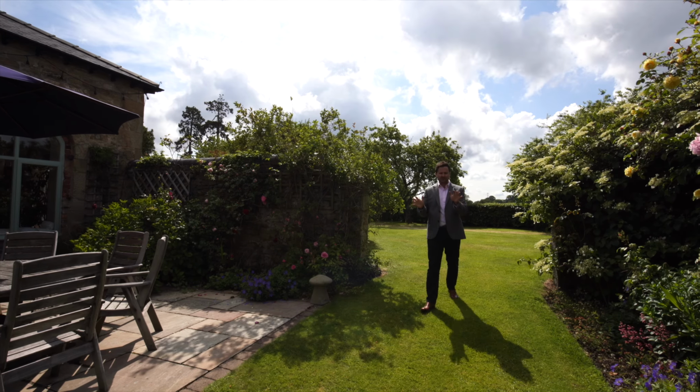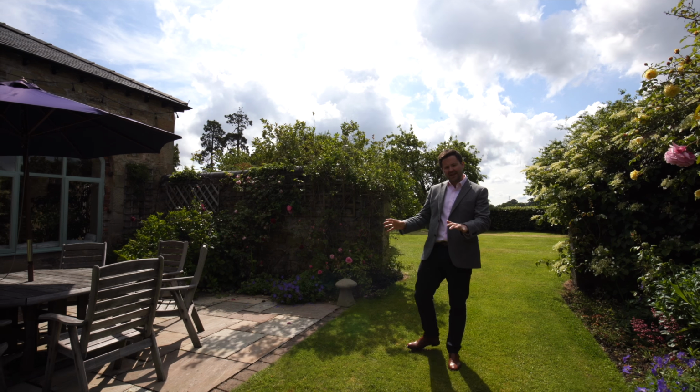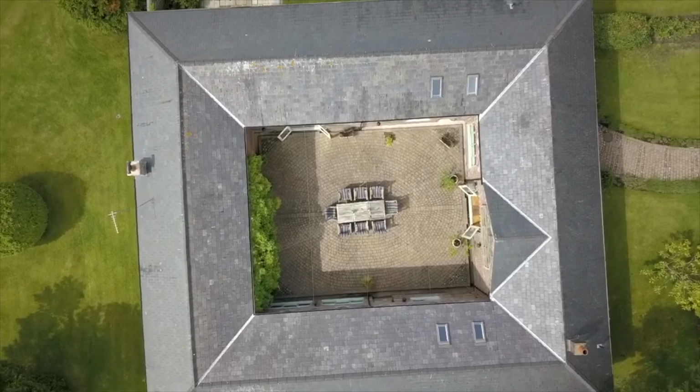This property has splendid landscaped gardens, including the main garden here off the kitchen, which faces southwest and is completely private.